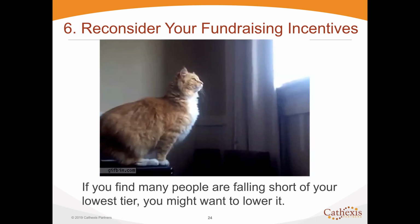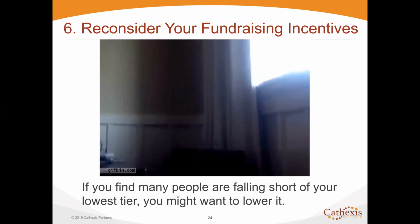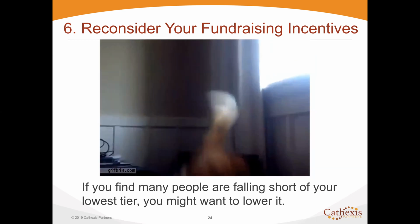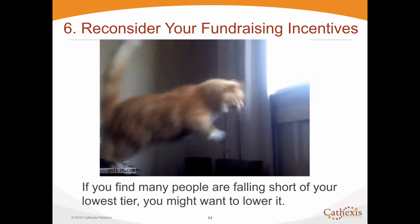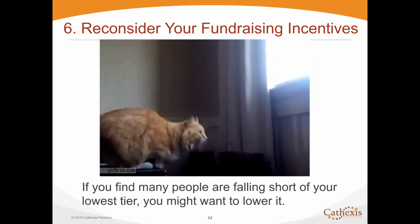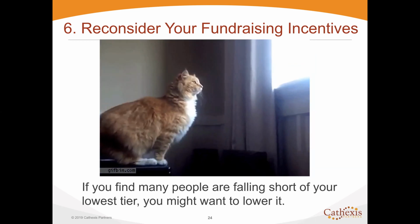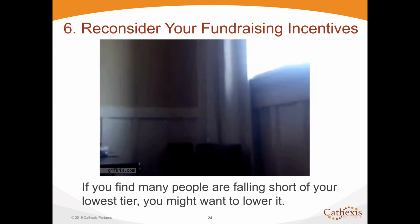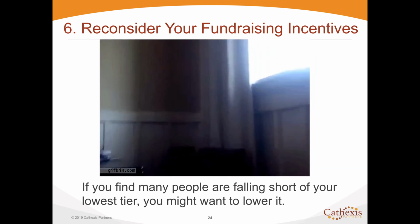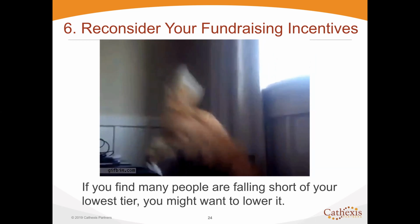When you're looking at your data and you have these different fundraising levels and incentives, have a look and see how many people are falling short of your lowest tier, and you might want to lower it. If it's a physical event, it all depends on what type of campaign it is, right? If it's a physical event, like a 5K, your primary participant might raise $0, right? Because they're there to do a 5K. So a large percentage might raise zero.